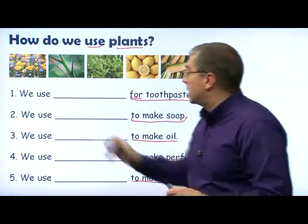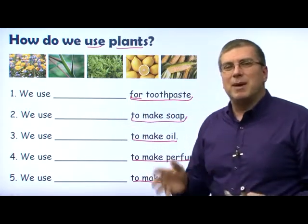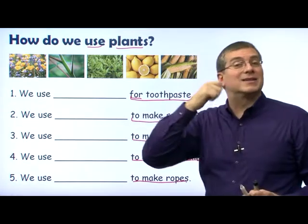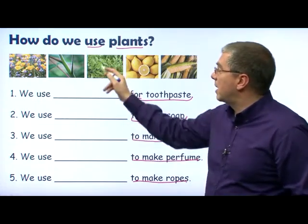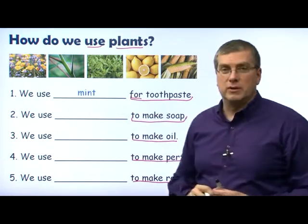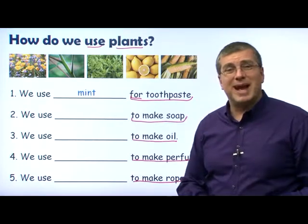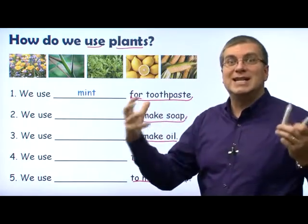Let's take a look at number 1. We use blank for toothpaste. So in the reading passage, it mentioned that we use one of these plants to make toothpaste. We use it because it smells fresh and it tastes fresh. Many types of toothpaste use this. And of course, we're talking about this picture here, which is mint. We use mint for toothpaste, or to make toothpaste. It's the same. So we use mint for toothpaste. Actually, probably your toothpaste has mint, right? If you go to the store, you see many toothpastes that say mint, fresh, clean taste, right?